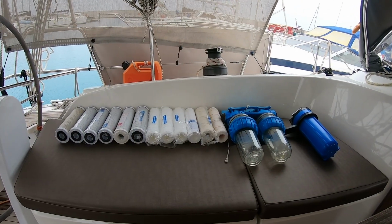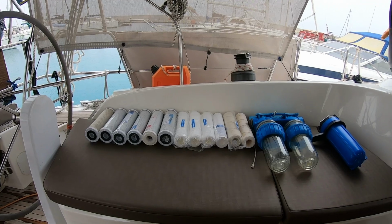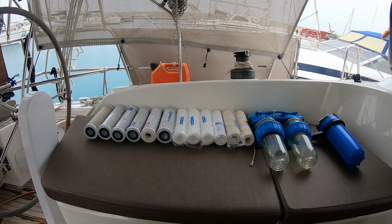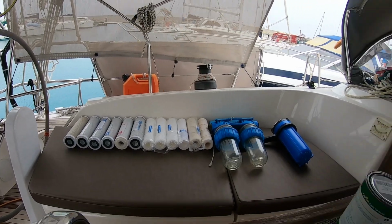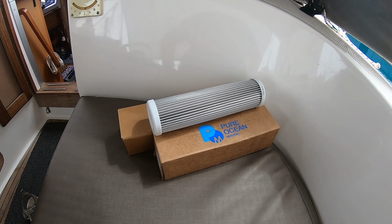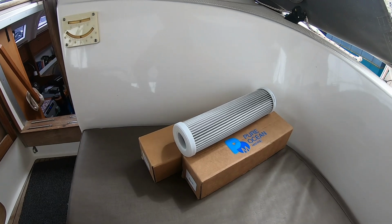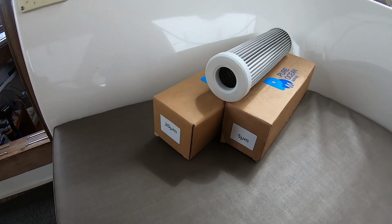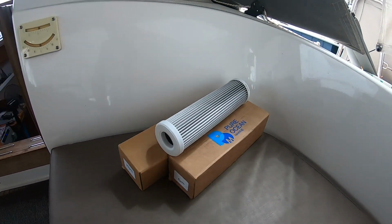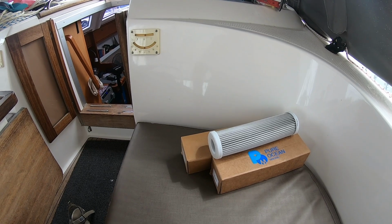Wouldn't it be great if I could do away with all those filters and just carry 2 on board? You know, ones that were purpose built to be washed out and cleaned. Well, so full declaration here, we've been sent these by Pure Ocean. We've been asked to try them out, test them and tell them what we think. And you know us, we're never beyond giving an opinion. So that's what we're going to do. We're going to try them out, put them in our water maker and see how they go.